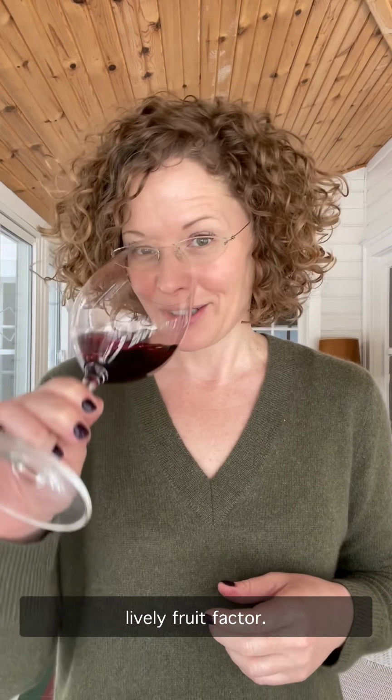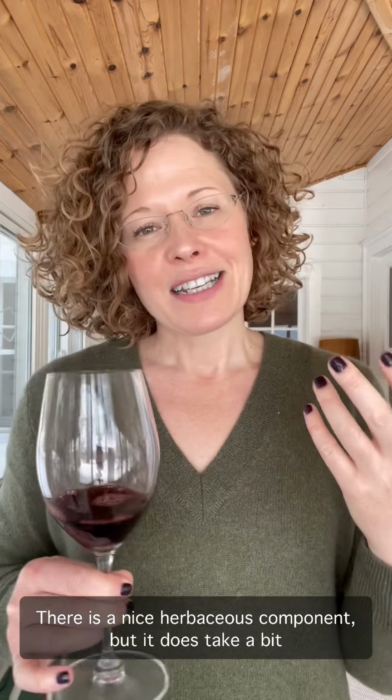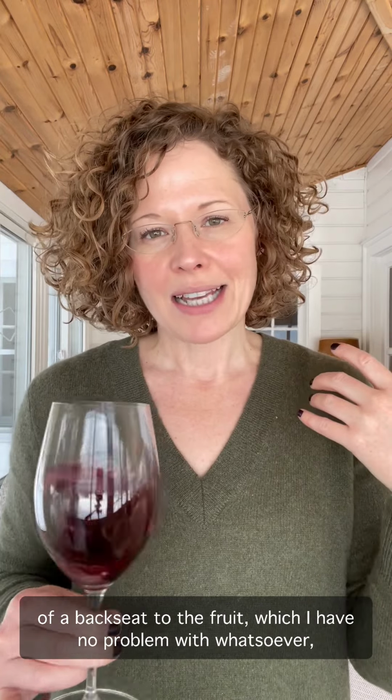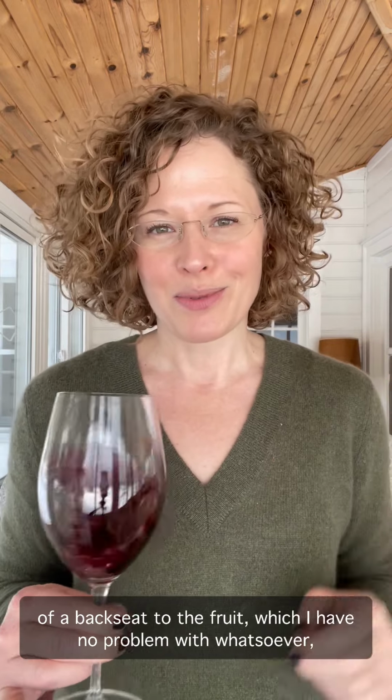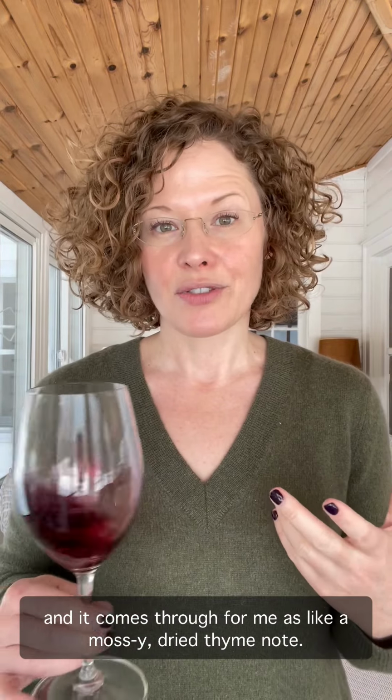And immediately the nose does have this really lively fruit factor. Nice red fruits, a little bit of a black raspberry note in there as well as ripe red cherry. And there is a nice herbaceous component, but it does take a bit of a back seat to the fruit, which I have no problem with whatsoever. And it comes through for me as a mossy kind of dried thyme note.